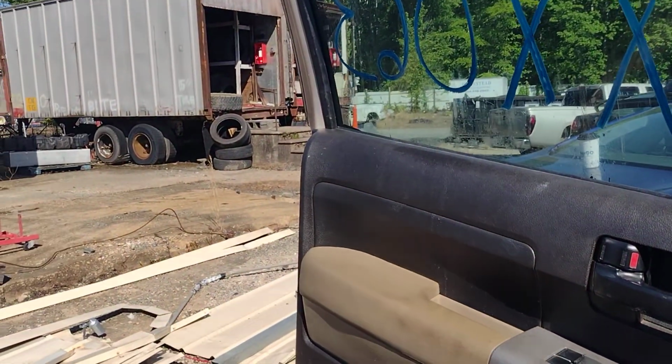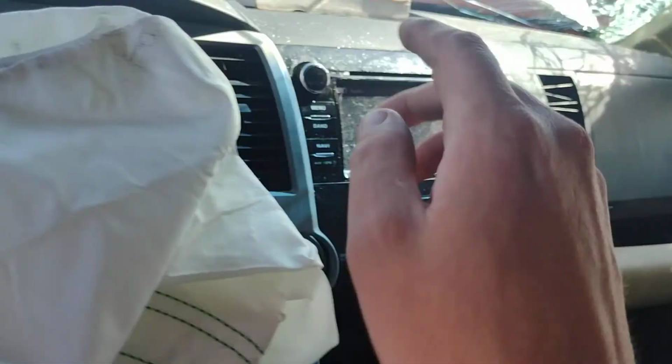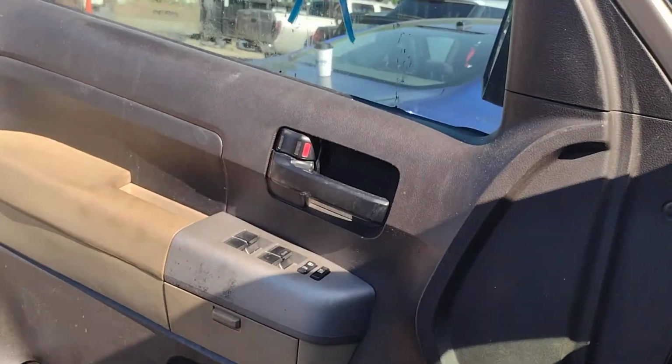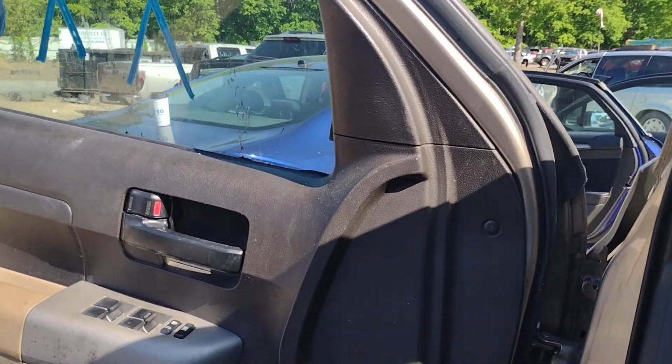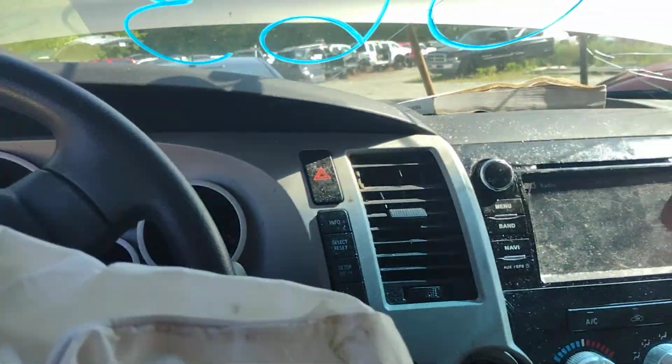Let's drop her in reverse. Ooh, she goes a little backwards. Of course, with that right tire hanging down where it is, we ain't gonna get too far or too fast. But she definitely goes into gear and will spin some tires.